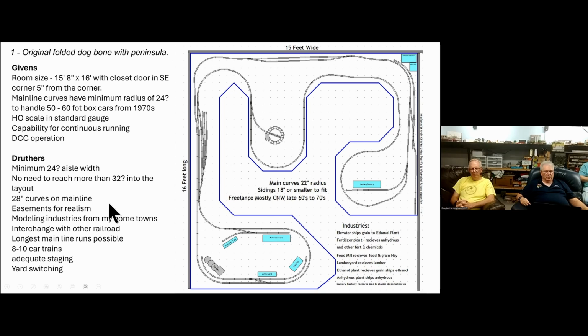28-inch curves on the mainline he would like to have, feasible easements for realism. What's interesting about his concept was modeling industries from his hometowns, interchanging with another railroad, and then the longest mainline possible within the space he had, but running trains of about 8 to 10 cars. He wanted some staging, he wanted some yard switching.